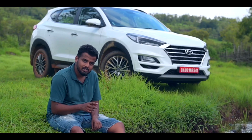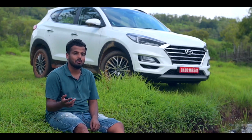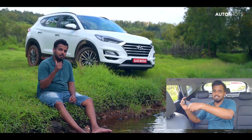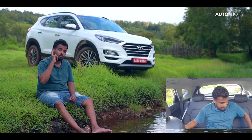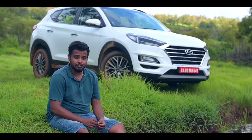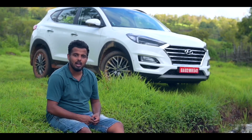The Seltos gets a 360-degree parking camera, while the Tucson doesn't. Why? Finally is the middle seat belt on the rear seat that is placed on the roof. That will make the other passengers uncomfortable. These are a few bad things, but I'll tell you a few things which I loved about the Tucson.